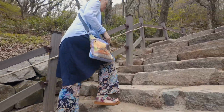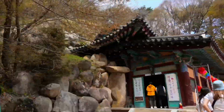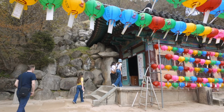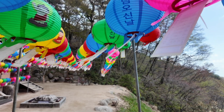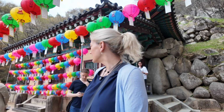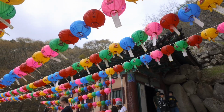To get there, you've got to climb a decently steep set of stairs. Think of it as a spiritual warm-up. But don't worry, it's not Everest. No oxygen mask required, just a bit of uphill strolling and a chance to regret that extra breakfast bun. And at the top, you will find a small but mighty temple tucked into the mountainside, like a secret gem, or like a Buddha's private retreat from all the tourists.